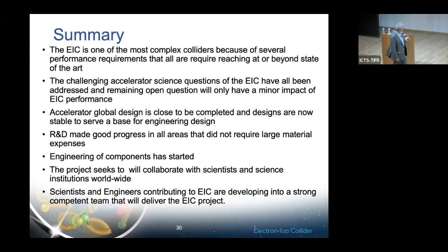So we look for collaboration with scientists and science institutions worldwide, and the scientists and engineers contributing to EIC are developing now into a strong and competent team that will develop the EIC project. And that is all, and I'm ready to take questions.